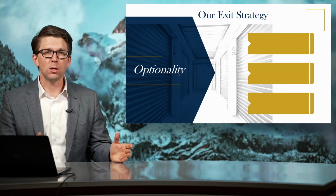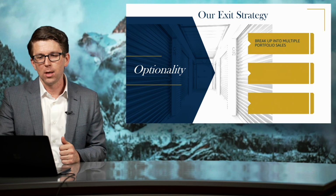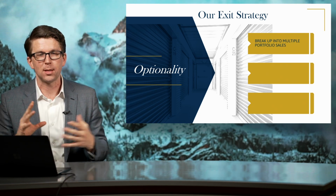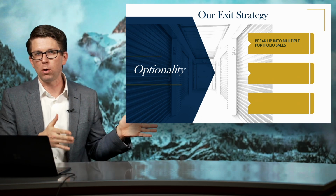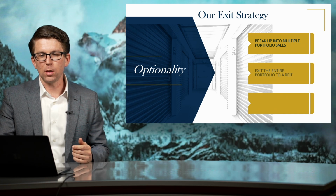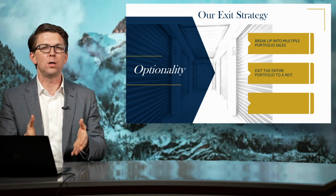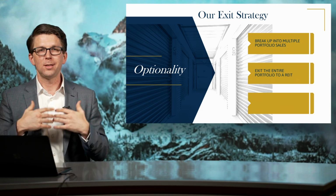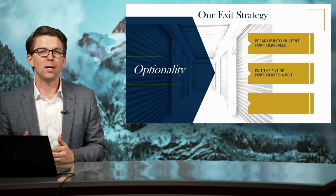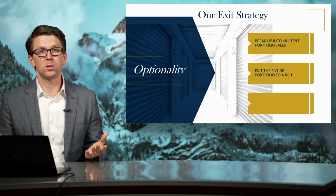And one of the major advantages to investing with an operator like Spartan is our scale. We can take our entire portfolio of over $500 million in assets, break up the portfolio into smaller individual properties or individual sales. The other thing that we could do is we could sell the entire portfolio to a REIT. And what this means to you is that if we did a wholesale sale of our entire portfolio, that would be at a lower cap rate, giving a higher sales price per property potentially and a higher return to investors.